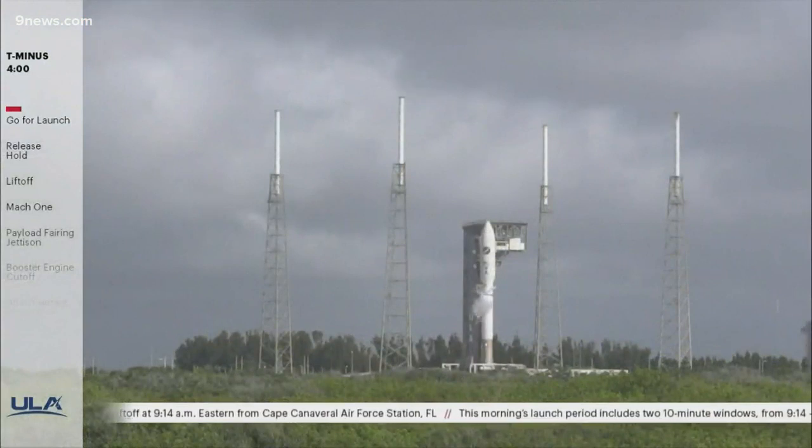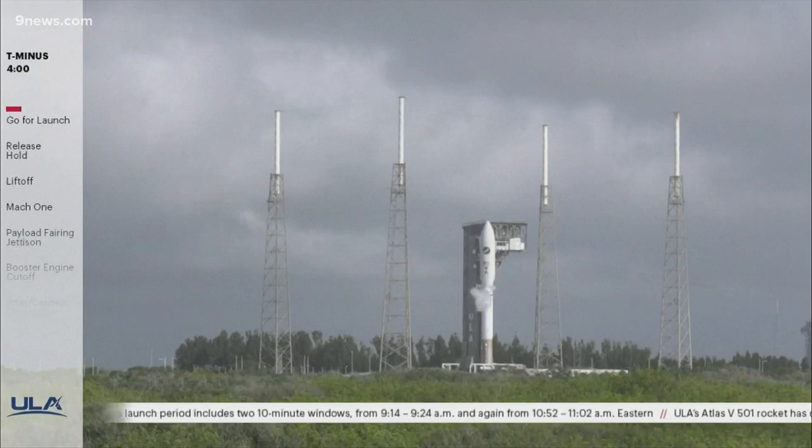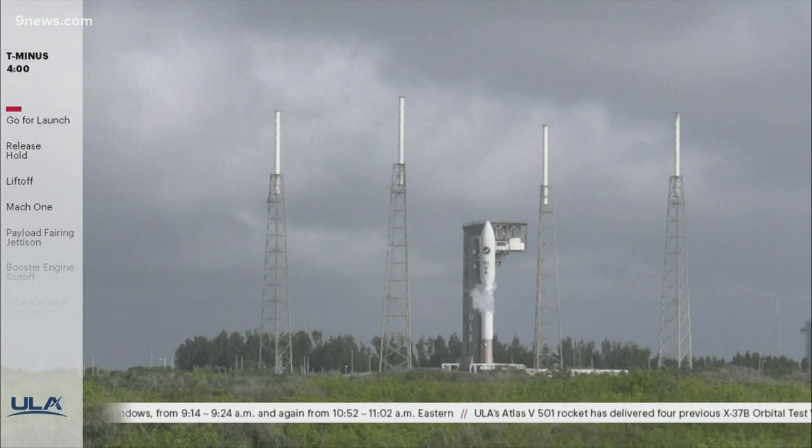L-minus 4 minutes 30 seconds. SMD, transfer spacecraft to internal power. Roger. All steps complete prior to terminal count.